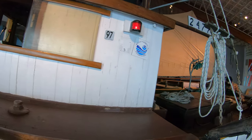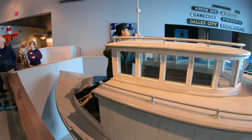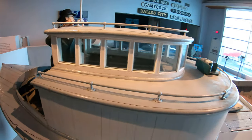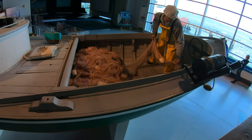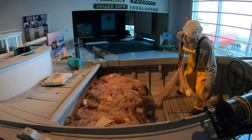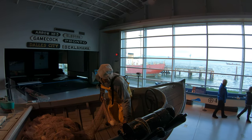So there he is. The Maritime Museum. Okay. Boat, this is the gill netters, a different type of fishing here. These guys put the nets out and catch the fish in their gills that get caught in the nets. And there he is, he's working on it there. And we got a ship out there we're going to take a look at in a little bit.